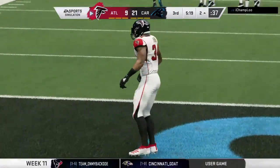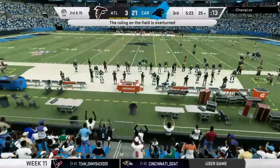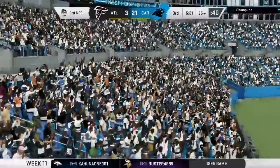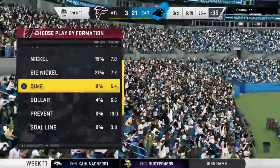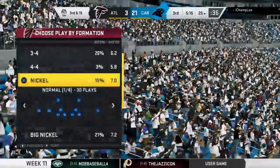This defense, Charles, they needed some type of spark to help get them back in this game. I think they just got their spark. No doubt about it. And you know, that's all they discussed. How can we get ourselves moving again? How can we get our team going? This definitely qualifies.